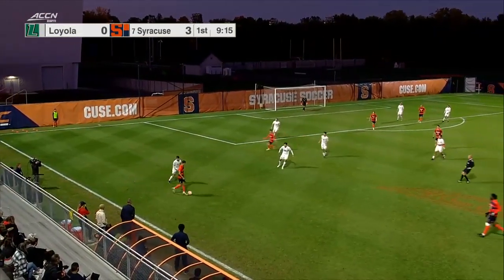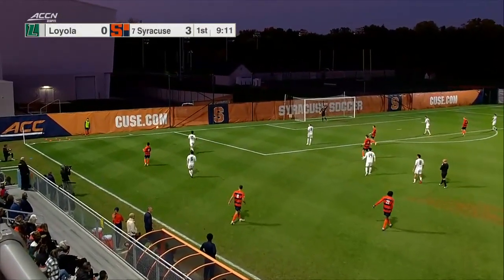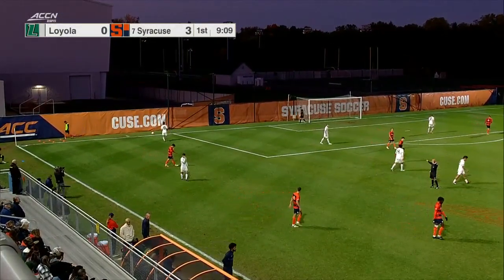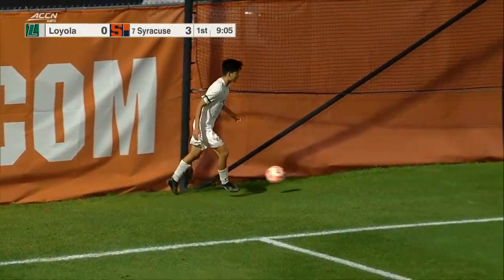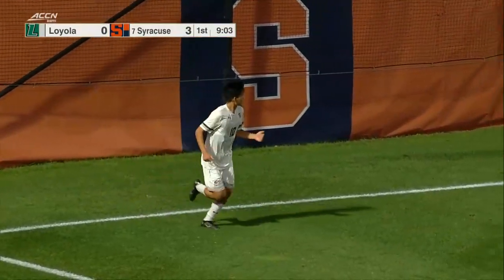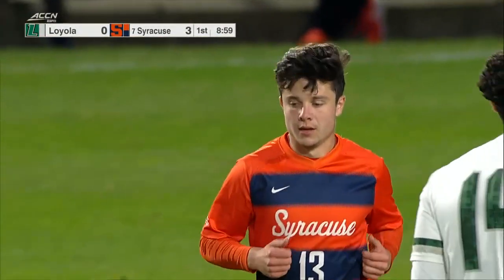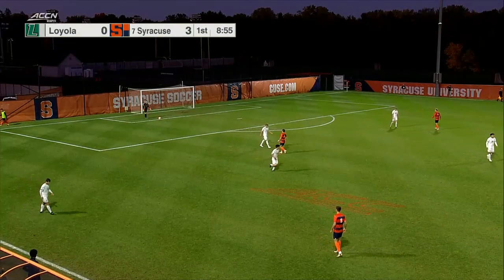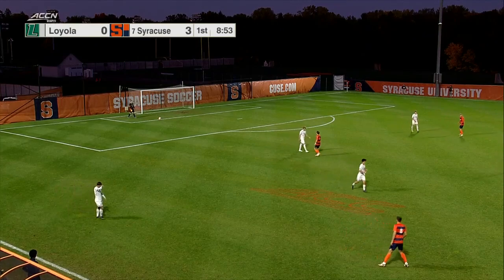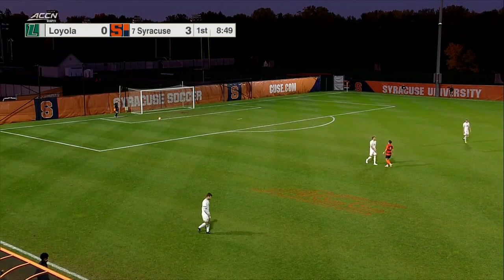Cam Holbrook stops it up, pushes it back to Oyegunle. This pass is lofted too far ahead of Colin Byros. Byros not really sure whether to make that run or not because he has to stay onsides. Wasn't really prepared for it, I think. Paris is pushing his team forward.